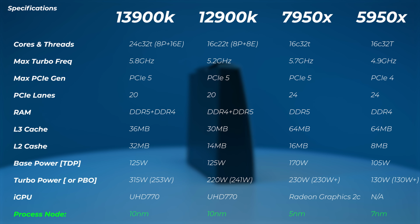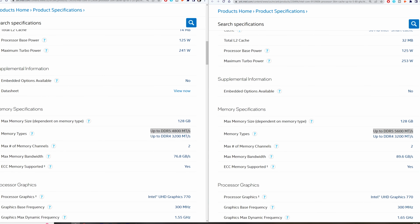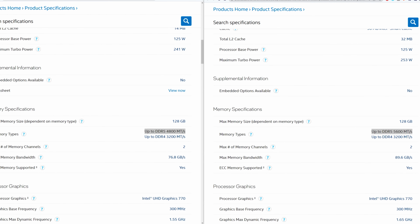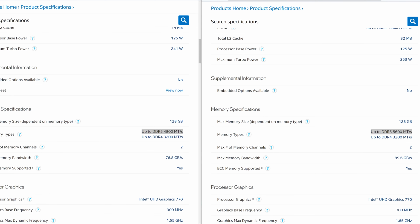In terms of the 7950X, that runs on 5 nanometers, but the 5950X is 7 nanometers. Just a quick note about the memory controller, which has also been changed on the 13th gen. It now supports up to 5600 megatransfers per second compared to 4800 megatransfers per second on the 12th gen. Now that is per channel.